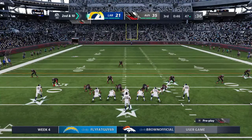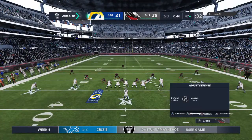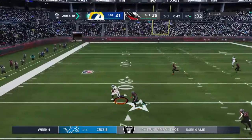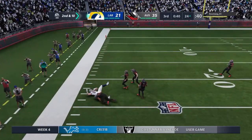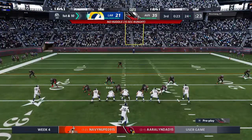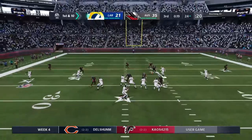So after the incompletion on 1st, now 2nd and 10. I think that was good strategy there, trying to go right back to him after the last completion. But this time, the defense was all over it, and they got there to break that one up. And he goes down, but not before getting this inside the 25. That one covers 29 yards. First down. A gain of 29 yards.